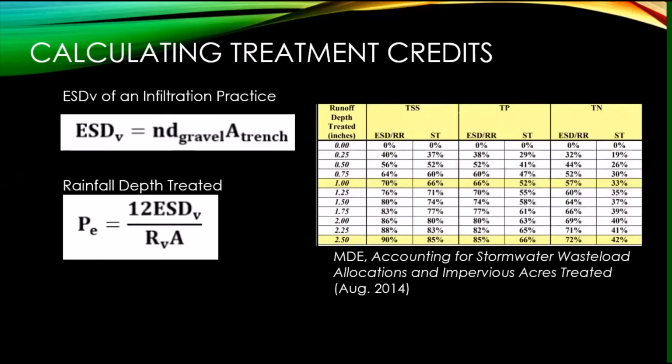MD also provides percent removal rates for sediments, phosphorus, and nitrogen based on the rainfall treated. These rates are also nonlinear.